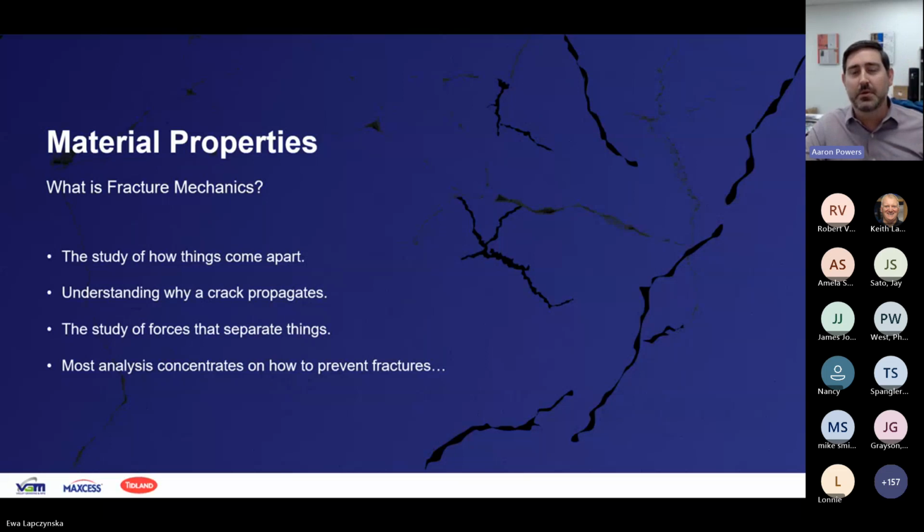Before we go in too deep, when we talk about slitting, we're breaking materials apart. And most of the time, in an engineering college, there are classes they offer on how things break, called fracture mechanics. This is all focused on how to prevent things from fracturing, how to prevent cracks from occurring. You're studying how they come apart, why cracks propagate, all the forces at play, and that's really what most of the research is on.